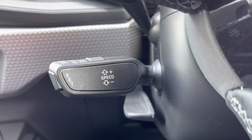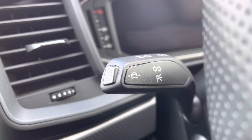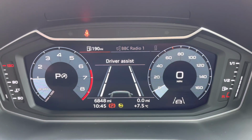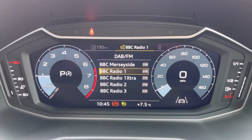The cruise control works in harmony with the automatic gearbox to make for a more relaxing journey. This A1 comes equipped with lane departure warning to make those commutes that little bit more safe. The Audi virtual cockpit displays important functions such as driver assist, DAB FM radio, change your station on the go, and mobile connectivity.